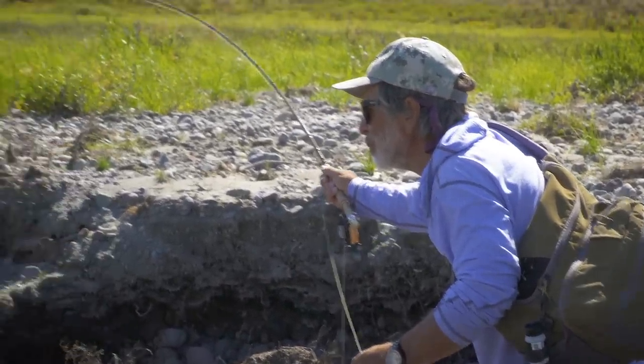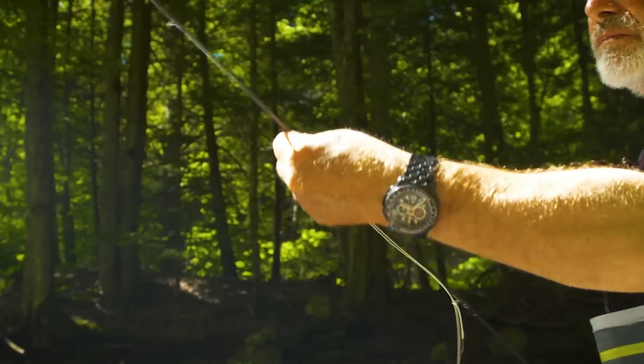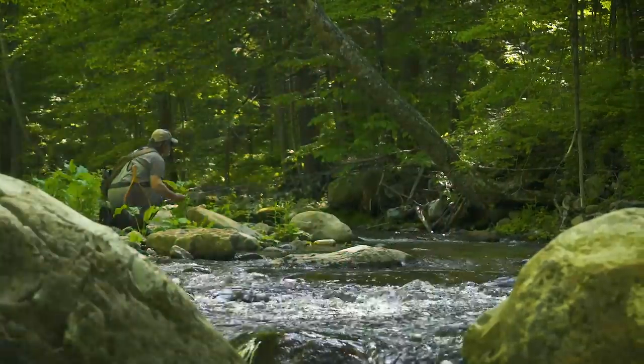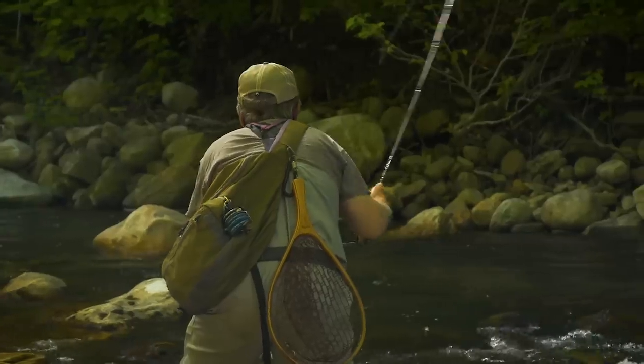Plus, they roll cast better. And a third option, if you don't want to get another rod just for small streams, is to overline your normal fly rod by one or two line sizes. So if you have a four-weight rod and you want to fish really small streams, then put a five or six-weight line on it. That'll make the rod bend more, it'll roll cast easier, and it'll be much better in small streams.